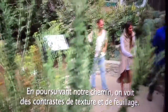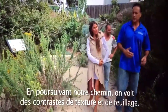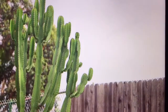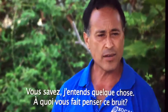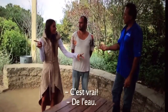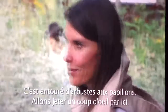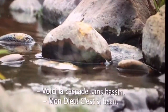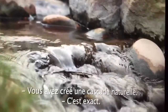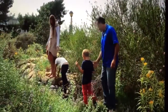So as we continue on up here, we see there's a lot of contrast of texture and foliage. Some plants have flowers. Now, you know, I hear something. It has the sound of water, and it's surrounded by butterfly bushes. And let's take a peek over here. This is the Pondless Waterfall. Oh my God, this is so beautiful. Yeah. You create a natural waterfall. Exactly. C'est lui qui a fait la petite fontaine naturelle ici. C'est Mike qui l'a fait. C'est beau, hein?